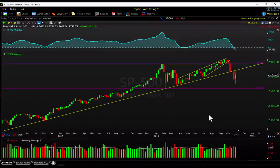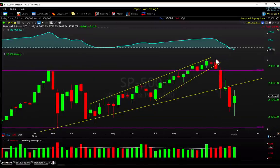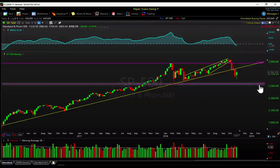The more optimistic case here is that, look, we failed to break out up here back in September. We tried to break out to new highs above the January highs. Market failed. We're back in this range, and it's perhaps a sideways 2,500 to 2,900, call it, consolidation for the foreseeable future, for the next couple of weeks, couple of months, maybe even couple of quarters, right? If you're so inclined to believe that we could move sideways for that long. So those are sort of the two scenarios there.